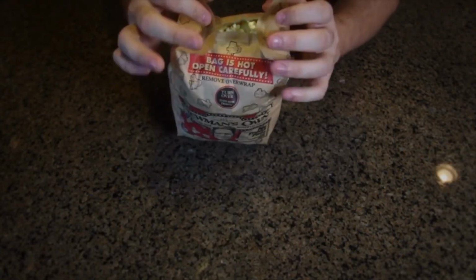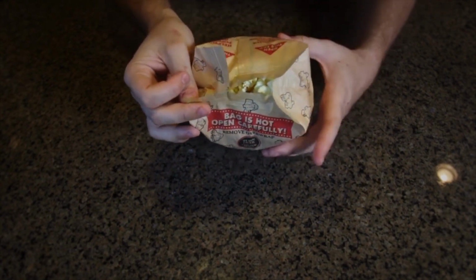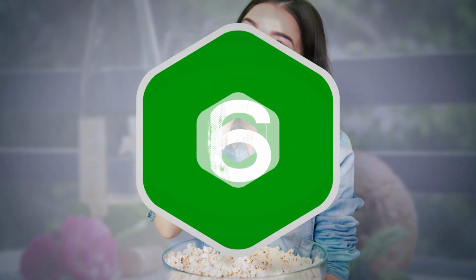When you open the bag, just open it partially at first. Leave a slit large enough for the unpopped kernels to fall through, but not for popped kernels. Shake gently until all the kernels are gone, and enjoy your microwave popcorn with no threat to your teeth.